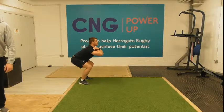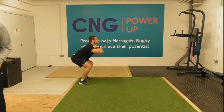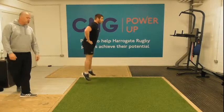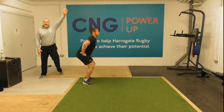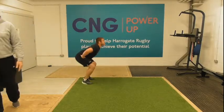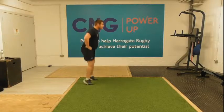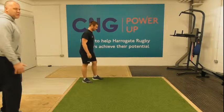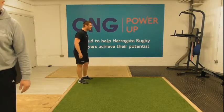Okay, moving into our powered variant in 3, 2, 1, off you go, squat jumps, yeah. So trying to get as high as we can. Yeah, drive the floor away from you. 3, 2, 1, relax. 20 seconds of rest, well done at home.